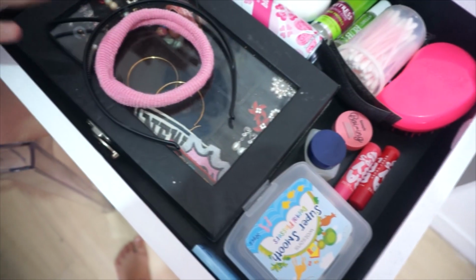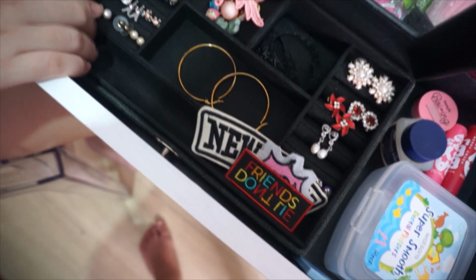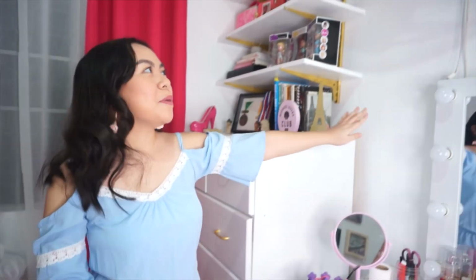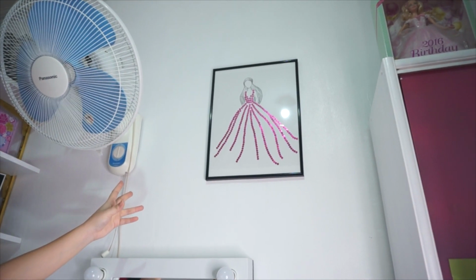And then I also have my headband, tali, and then this jewelry box that holds all my cheap earrings. Tas mga patches na hindi ko pa nagagamit. And on top of my vanity, I have, of course, an electric fan and this DIY artwork that I did. Oh my god, it's so cute.